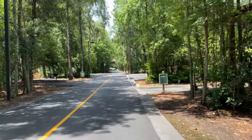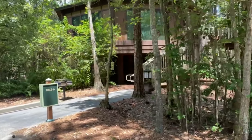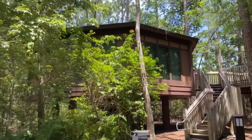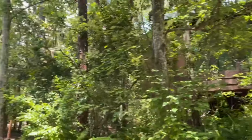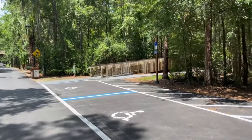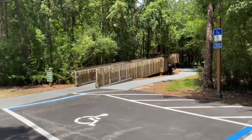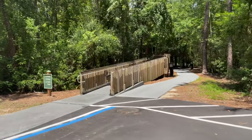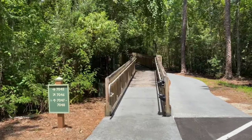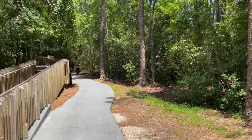Right is 7045. And here is another handicapped accessible unit with handicapped parking and a nice long ramp. This is 7047 and 7048 are both up the ramp. 7045 and 7046 are down the trail to the right.